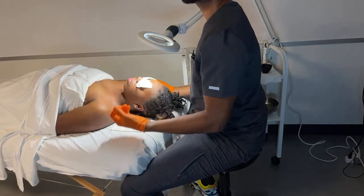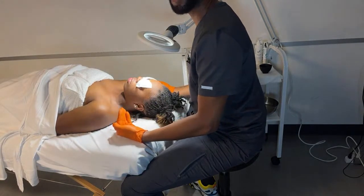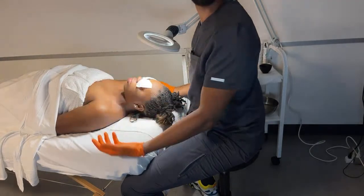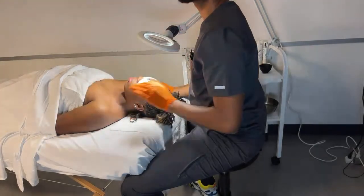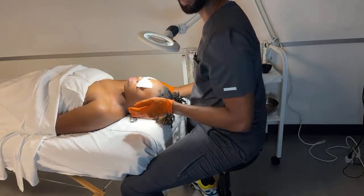So that lets me know that also the hydration levels in the dermis of the skin, based on the collagen and elasticity, could use some improvement. So she has some average hydration down in the dermis of the skin. She's dehydrated or experiencing transepidermal water loss on the surface of the skin.